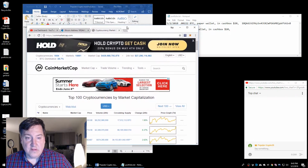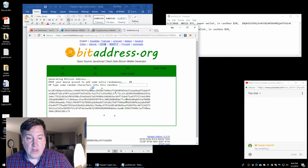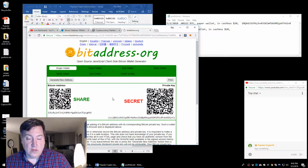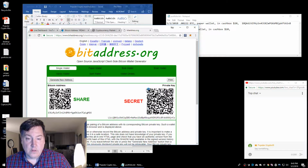So to do this, we go to bitaddress.org. They make you generate some randomness. This is just part of their wallet. So I'll just keep moving my mouse until it says 100%, and then it spits out a wallet. So with this wallet I can hit print and print, and you hear my printer going.